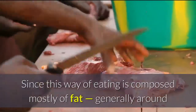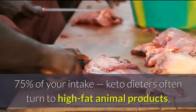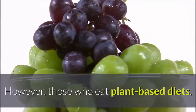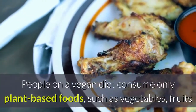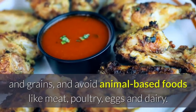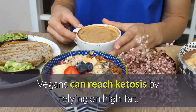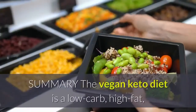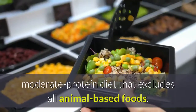Since this way of eating is composed mostly of fat, generally around 75% of your intake, keto dieters often turn to high-fat animal products, such as meats, butter and full-fat dairy. However, those who eat plant-based diets, including vegans, can follow a ketogenic diet as well. People on a vegan diet consume only plant-based foods, such as vegetables, fruits and grains, and avoid animal-based foods like meat, poultry, eggs and dairy. Vegans can reach ketosis by relying on high-fat, plant-based products like coconut oil, avocados, seeds and nuts. Summary: the vegan keto diet is a low-carb, high-fat, moderate protein diet that excludes all animal-based foods.